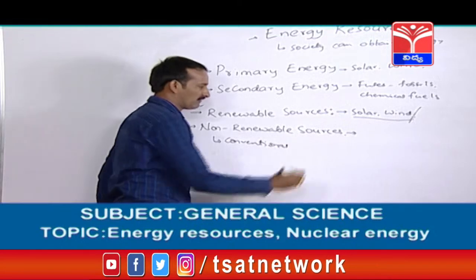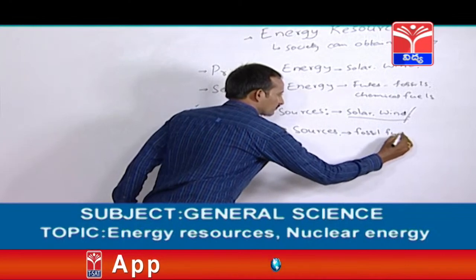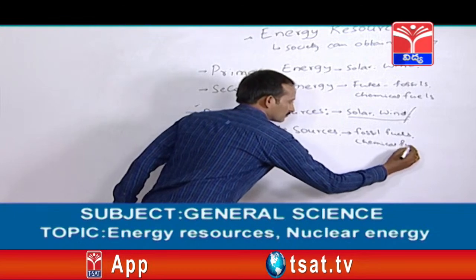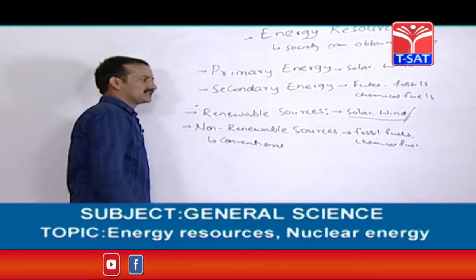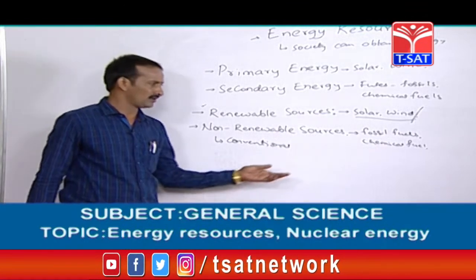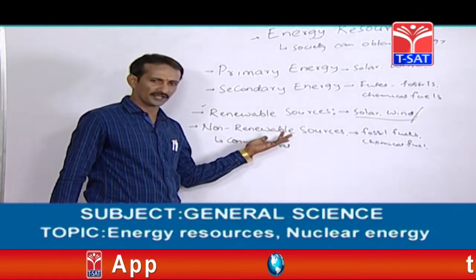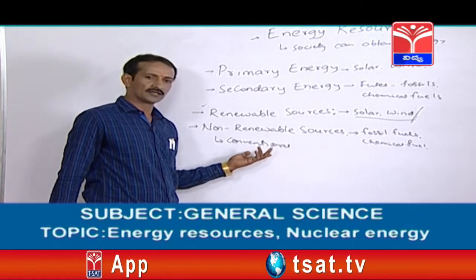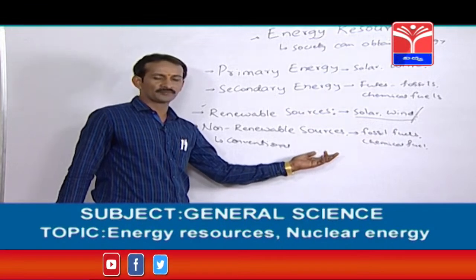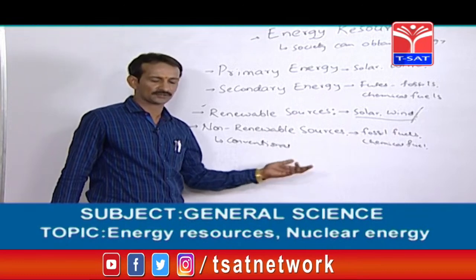The various kinds of non-renewable energy resources available in the market are again fossil fuels and chemical fuels. By gradually utilizing these kinds of energy resources, we can't regenerate them in the immediate or short span of time. Therefore, these are called non-renewable resources as well as conventional energy resources. Of course, after a certain time they may be exhaustible, hence they are also called exhaustible energy resources.